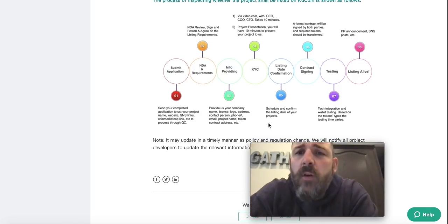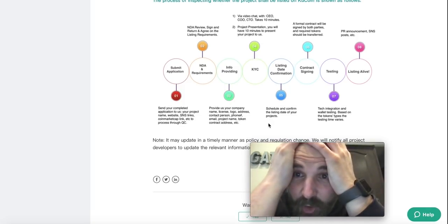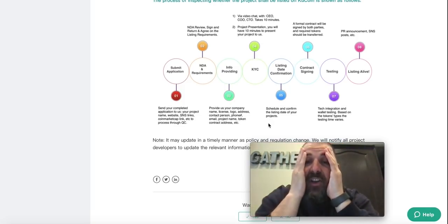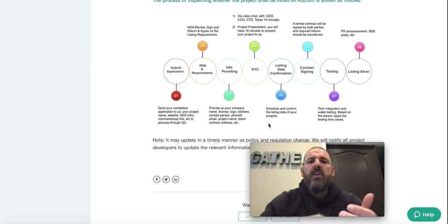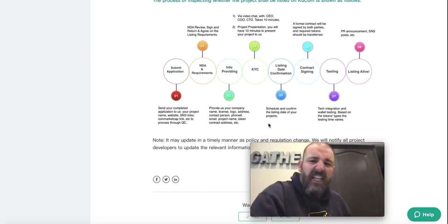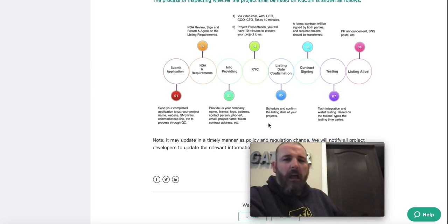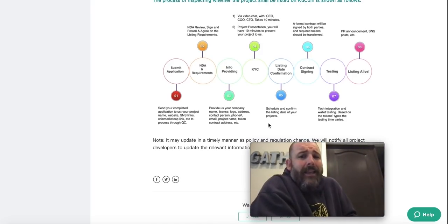All right, a formal contract will be signed by both parties, and required tokens should be transferred. Oh my God, okay, all right, guys. Required tokens shall be transferred. Now, you know these exchanges are not just going to automatically have a bunch of OMI sitting there getting all dusty in their back office in their janitorial closet. They ain't got a stack of OMI. So where are they going to get the OMI for their customers to buy? Somebody's got to provide that for liquidity, right? You got to have liquidity.